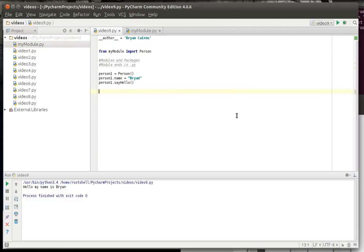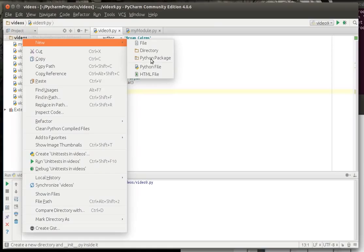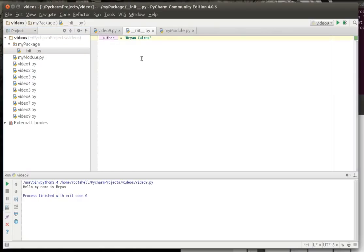Now let's talk about packages. A package is a little bit different. A package is a directory, and we're going to actually make one here, Python package. And let's call this the ever-descriptive my package, because I like working with my package. Now, those of you in the back row that are snickering right now, pay attention, this is serious. My package is just a directory with a special file in it, a special module called __init__.py. And when you open that, it just says author and then whatever, because PyCharm put that in there.